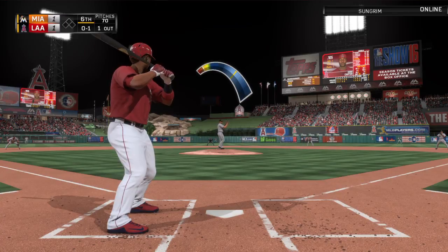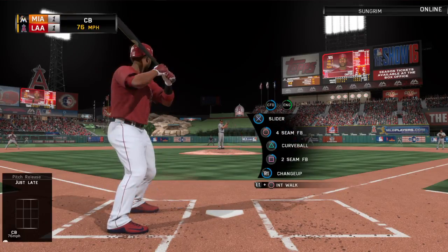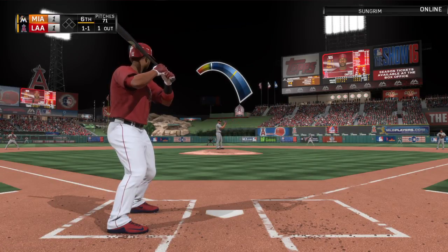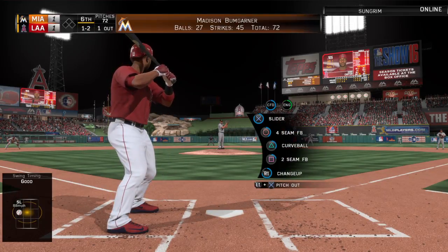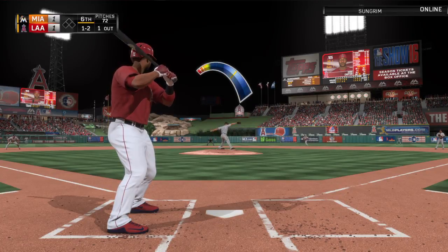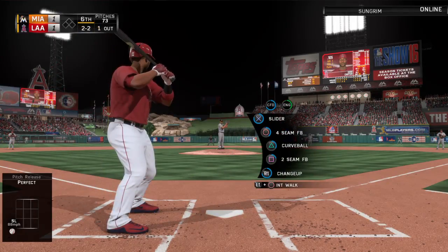Bumgarner has his target. Here's the 0-1. And here's a curveball in the dirt that time for a ball. 1-1. Now a swing and a miss, and he's behind 1-2. Boy, he is putting on a clinic out there right now. These guys don't know what to look for. In tight with the slider, 2-2. 2 balls, 2 strikes.